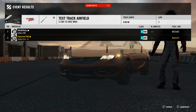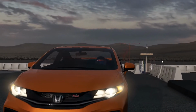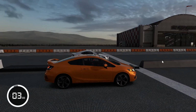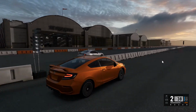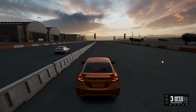Yeah, guys, we'll see at the mile drag race. At the mile drag race, I don't anticipate anything different. The front wheel drivers let me down. That doesn't make sense, and I own this car, guys. I know that's not true.